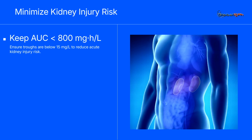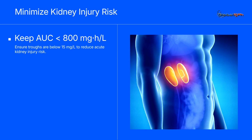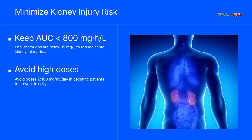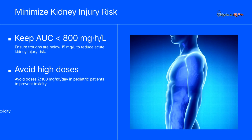Keep AUC below 800 mg/L and troughs below 15 mg per liter to minimize the risk of acute kidney injury. Avoid doses greater than or equal to 100 mg per kilogram per day in pediatric patients to prevent toxicity.